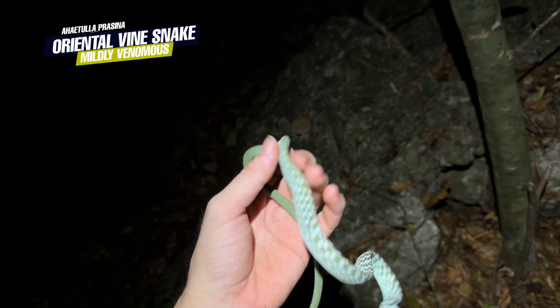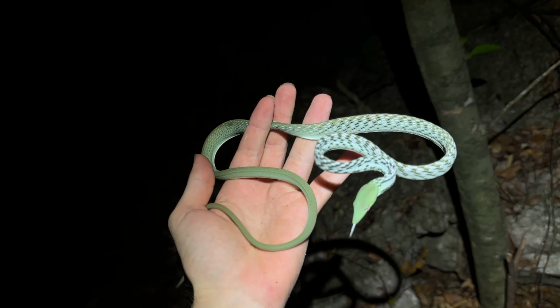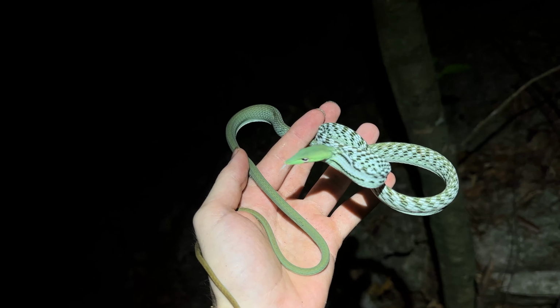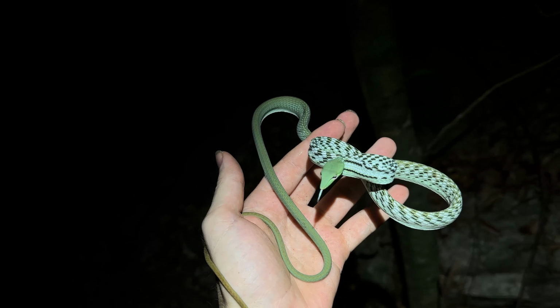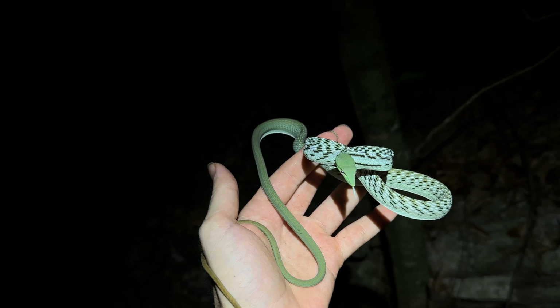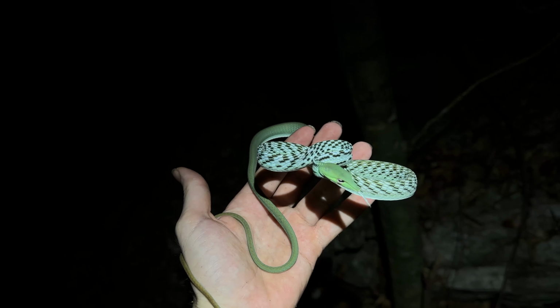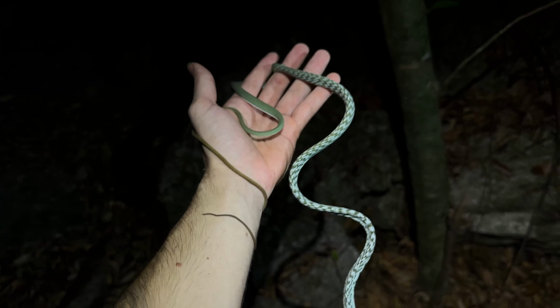Here's the vine snake that Jonathan got. Very, very white on the skin between the scales now that it's doing that threat display. Nice little oriental vine snake. Not too common in this area, although it is one of the very few species of snakes that I do routinely encounter here, so definitely rarer than the vipers, though. And actually, a very pretty individual for the species.